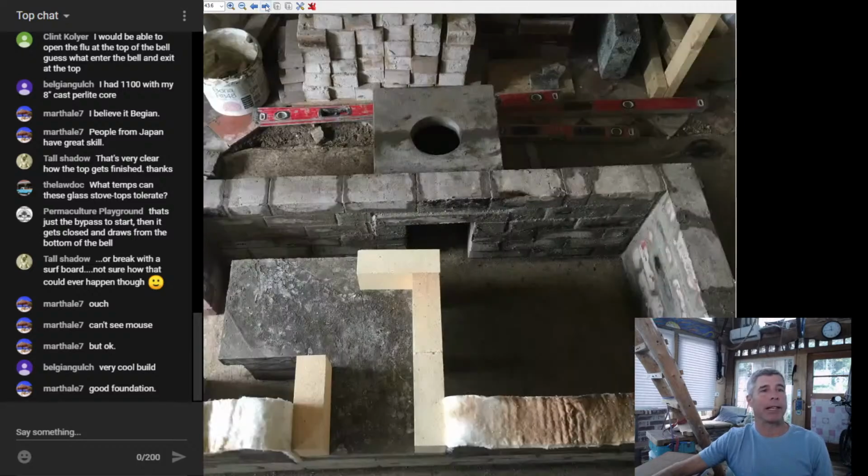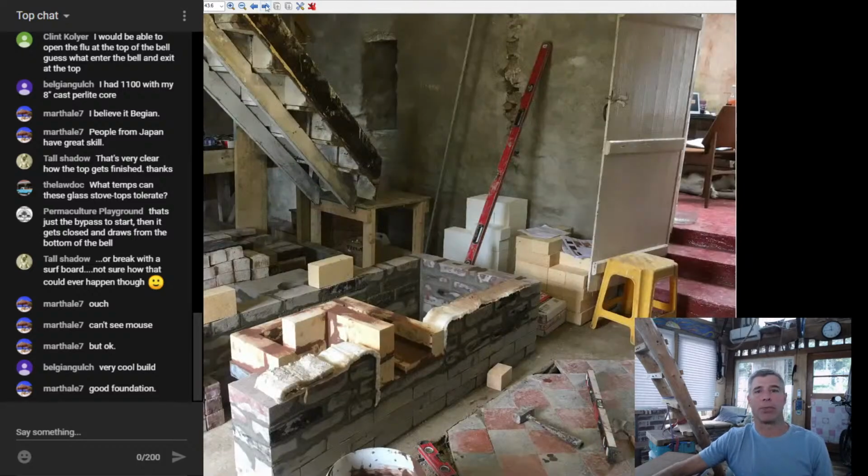So now the fire bricks are coming in to form this batch box.